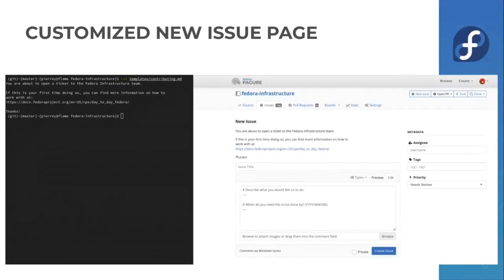We've added the possibility of customizing the new issue page. What you see on the right here is creating a new issue on the Fedora infrastructure ticket tracker. And it says, you're about to open a ticket to the Fedora infrastructure team. If this is the first time you're doing this, you can find more information at this URL here. And that text is exactly the same one that is placed under a template folder, file name contributing.md, everything lowercase.